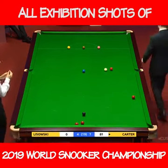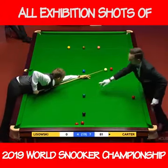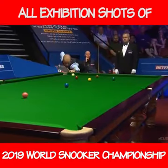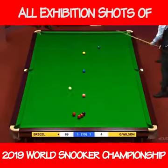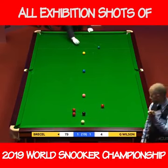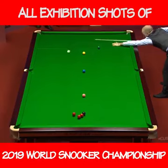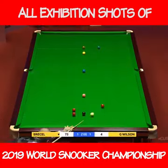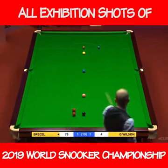Terrific props. Cued that well, that'll make him feel good. 72. 73. Look at this first shot. Oh, great effort. Just have a look at the cue ball here as it arcs into the reds. Looks close. Excellent shot.